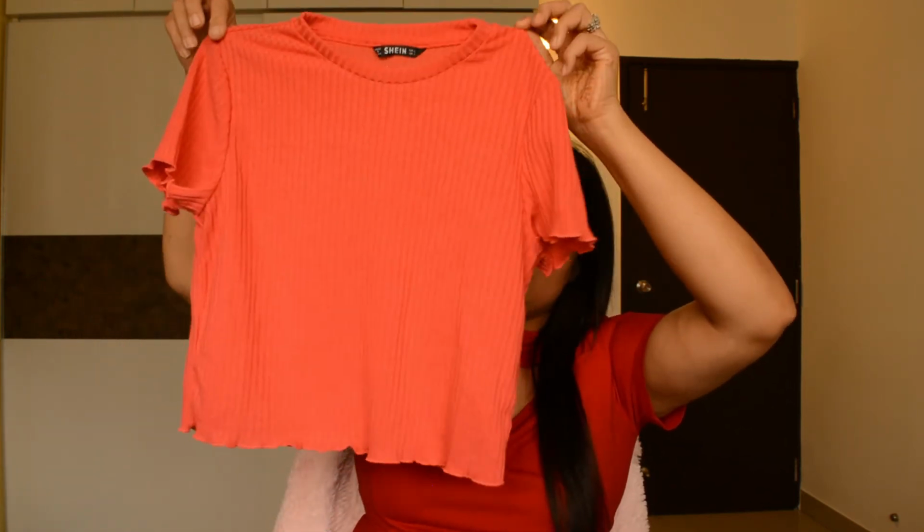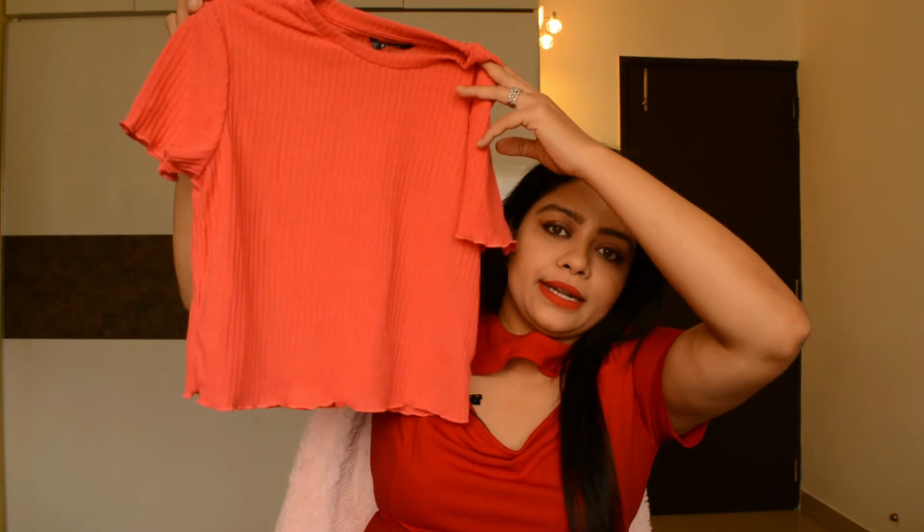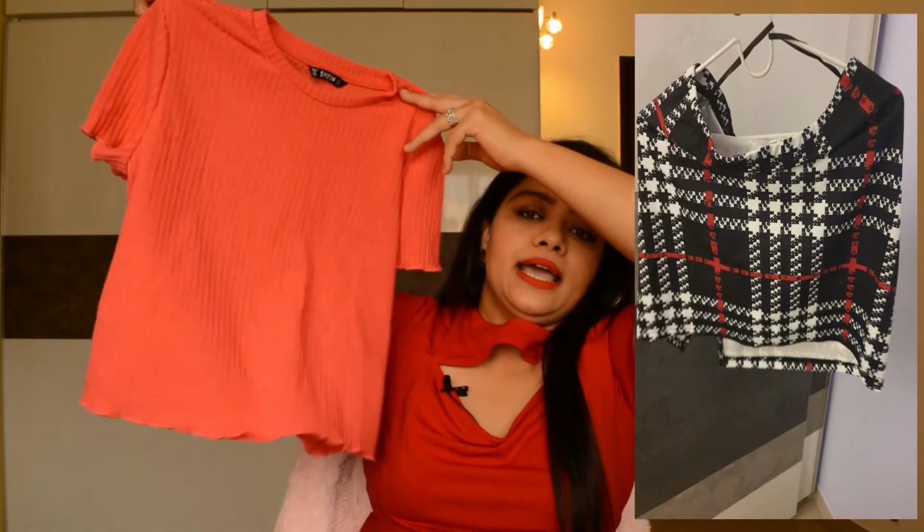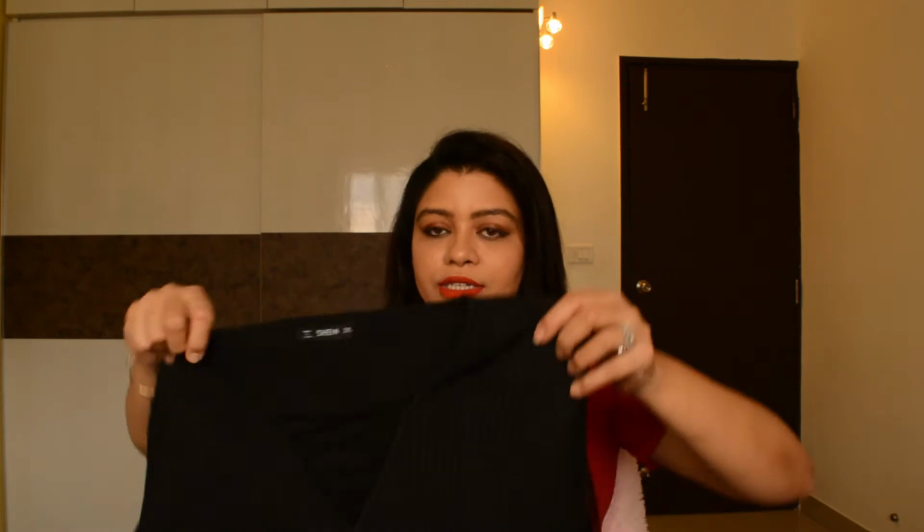And to pair it with this, I also got a skirt. I don't know where the skirt is right now, but I will include a picture of the skirt that I ordered. It's a nice stretchy material, and again extra small size. Then in the same category of knitted, I got something for myself.